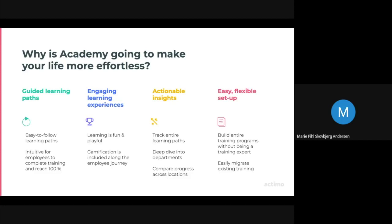And also, it's very easy, it's very flexible. So we made a lot of gamification go on, but the entire flow is yours. So you can really customize it to your employees and to your way of working. So you don't have to be a training expert. And also, you can easily migrate all the existing training that you have already. A lot of you are already working with training for your employees right now. So it's pretty much plug and play to move it into the Academy setup.